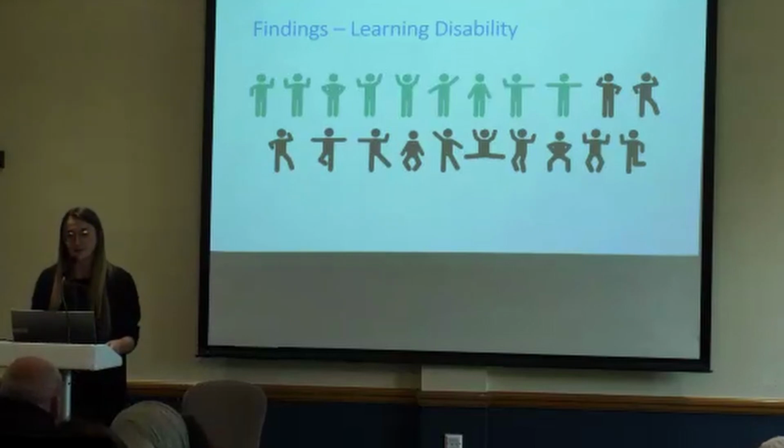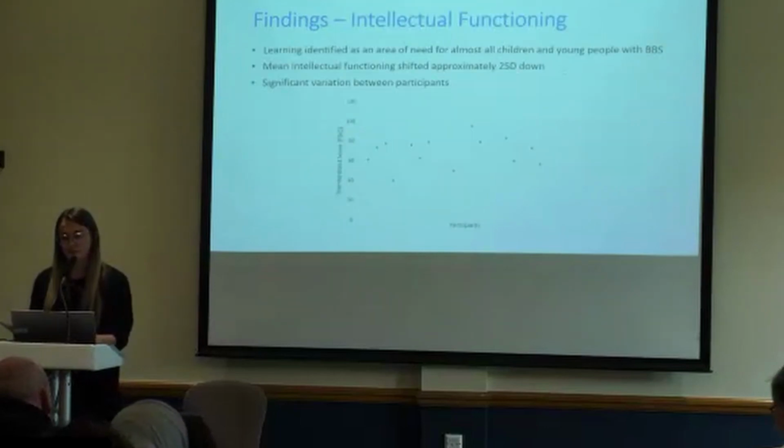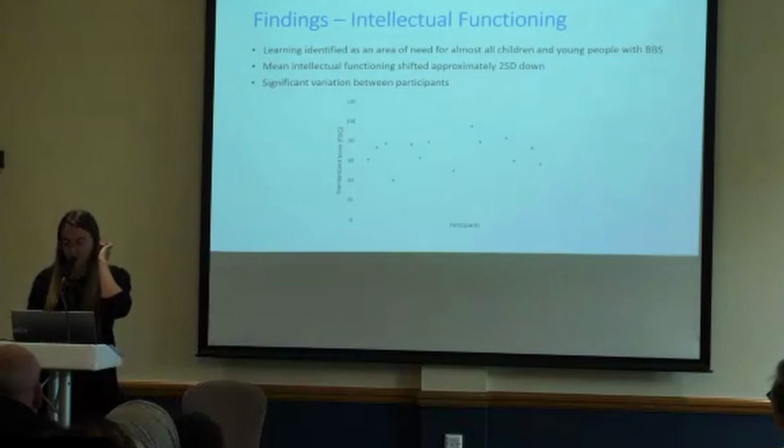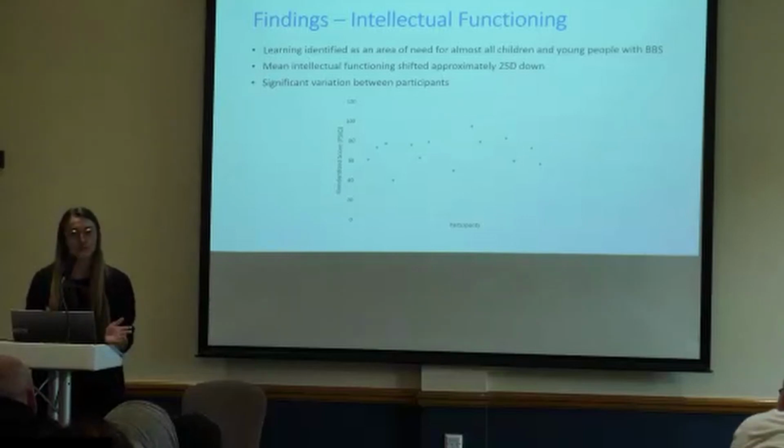Rates of visual impairment were similar across those who did and did not have a learning disability, but hyperphagia was much more likely to be reported by parents of participants who did also have a learning disability. And I'm going to break down learning disability to look at the intellectual and adaptive functioning separately. So considering intellectual functioning, on the Wechsler scales, average intellectual functioning was shifted approximately 2 standard deviations from the mean of 100, which is particularly notable because that 2 standard deviations below, or a standardised score of 70, is the approximate cutoff for the learning disability diagnosis.